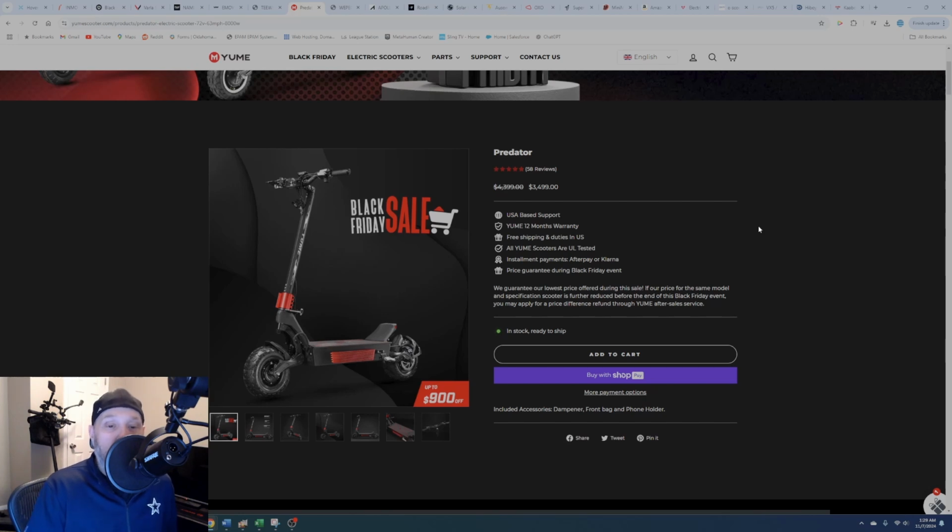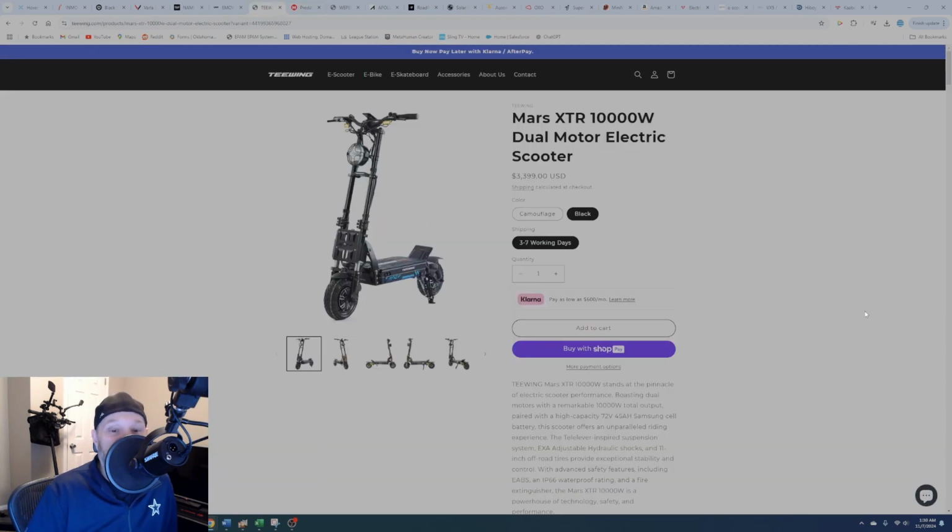Okay, so moving on to 11-inch tires versus 13-inch tires. The Mars has 11-inch tires, and the Yume Predator has 13-inch tires. I can see arguments for both, right? Sometimes bigger is better, but when you get over 11 inches on a scooter tire, just in my opinion, you're kind of missing a point. You don't want a 20-inch scooter tire, you know what I mean? That's not a scooter anymore.